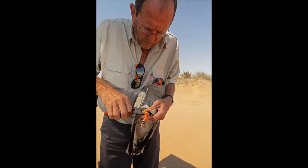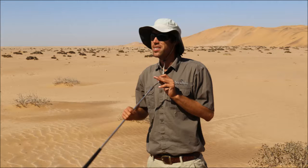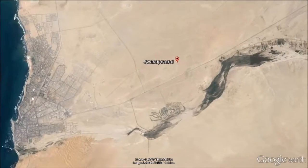This is legendary Namibian naturalist Steve Brain tagging a goshawk for research purposes. Steve has 4 butterflies named after him. He also has 2 sons, carrying on his naturalist tradition. His younger son, Dane, is about to take us for a little tour on the dunes.